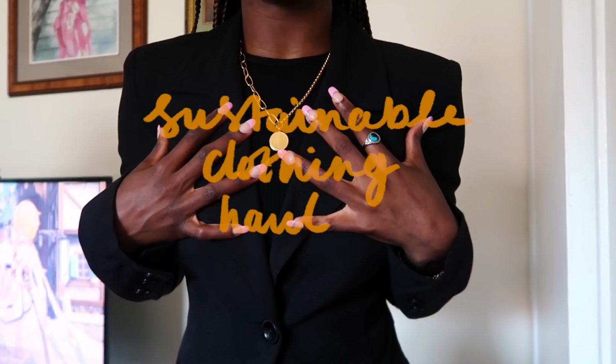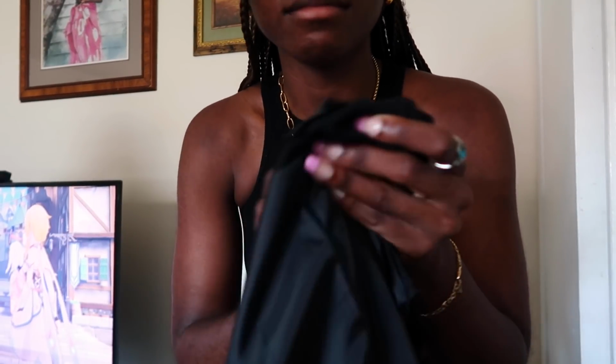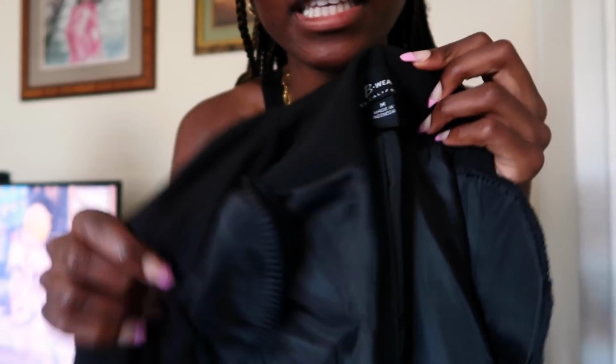First off, we've got this classic black blazer. It is a size like a medium, and it fits really well. I like it. It's just your classic blazer, you know. And it's from a brand called Beware. I've never heard of them, but it fits really nicely and it's super soft.